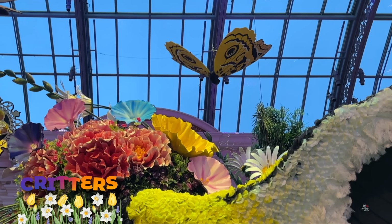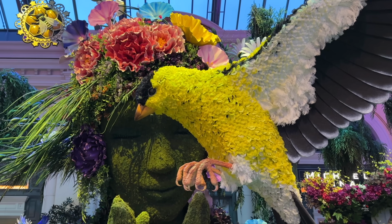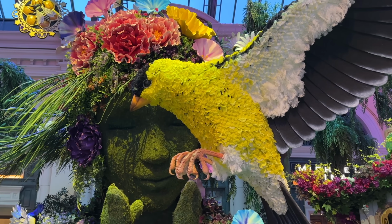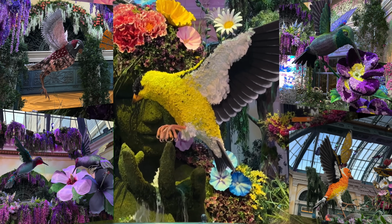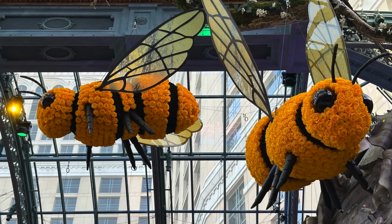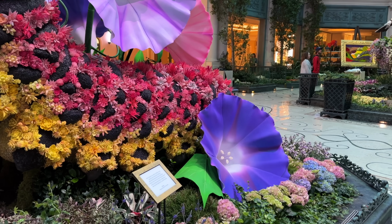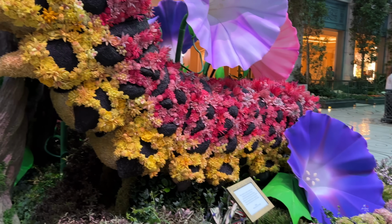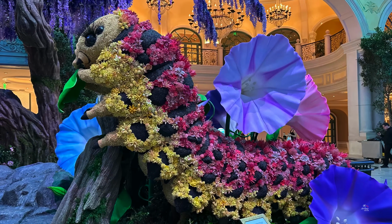And then there's the critters. Birds, of course, especially in spring, represent hope, renewal, new beginnings, and they have a presence in all the beds. We've already talked about the bees, so important to Earth's ecosystems. And this adorable caterpillar will ultimately become a butterfly, symbolizing transformation and growth.